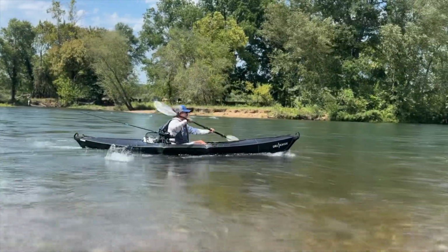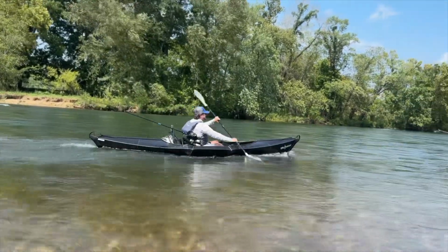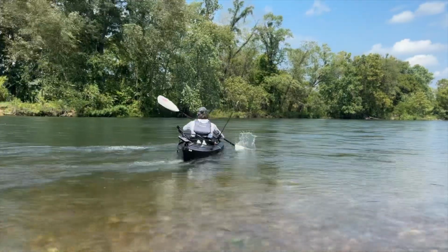Now the current's rolling pretty good today on this little river, and I could paddle upstream fairly easily. Now it did take some effort, but it didn't take near as much effort as that inflatable kayak does.